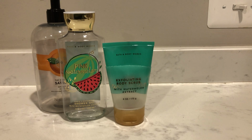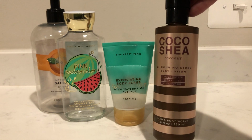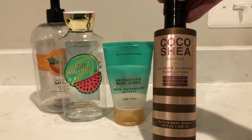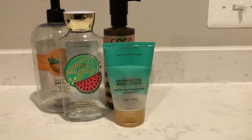The next item I used up is another SAS find, but this one was from winter of this past year. So Cocoa Shea Coconut 24-Hour Moisture Body Lotion. And like I said, that was in coconut. So I slept on Cocoa Shea for quite a while just because that was the spring that I was gearing up to move to Australia. So I really was not in the place in my life to purchase more Bath & Body Works. So yeah, I kind of slept on it.